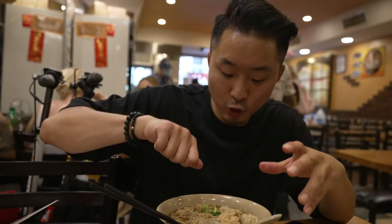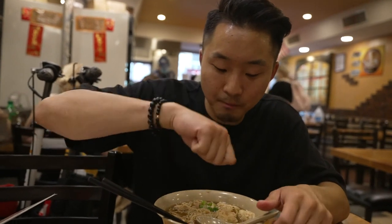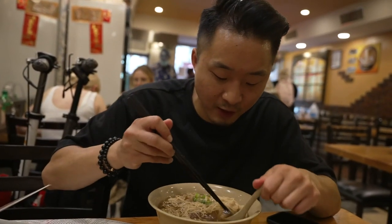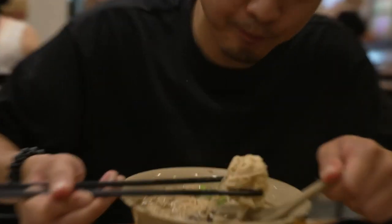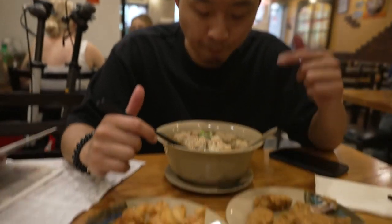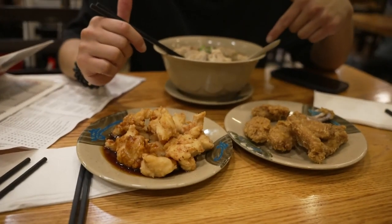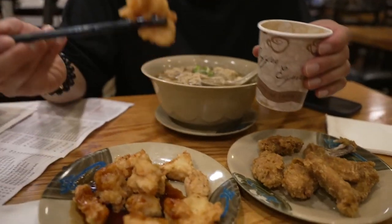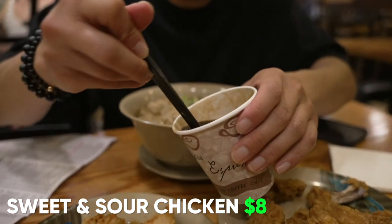He actually put the soup in with all the meats and then he poured a little bit of extra special soy sauce into it too for that extra flavor. Let me try the wonton real quick. Guys, I got all this for $21. This was about $9.50 and then these two were about $7 or $8 each. Guys, sweet and sour chicken dipped into the sauce.